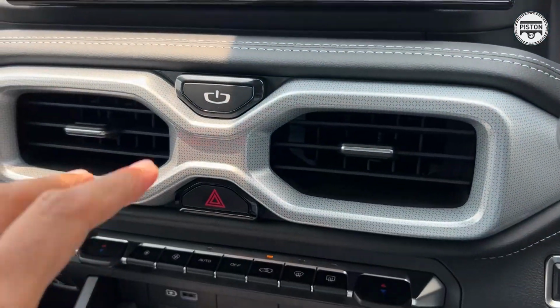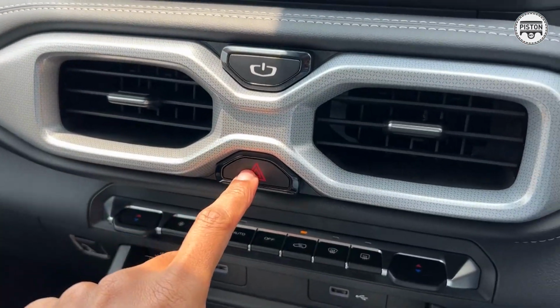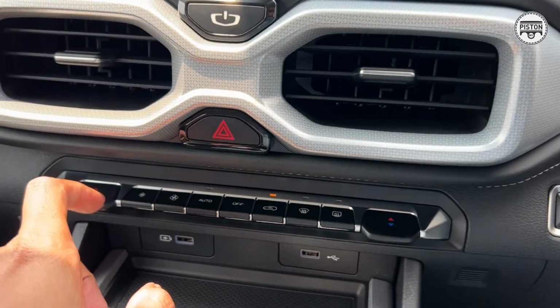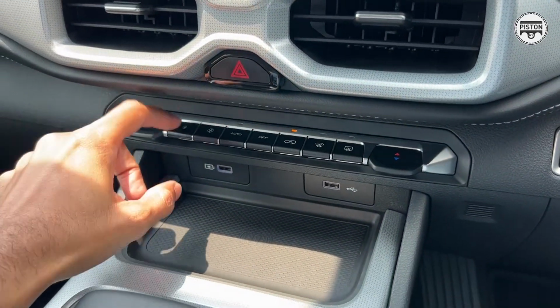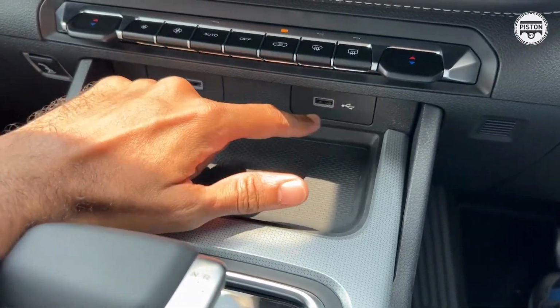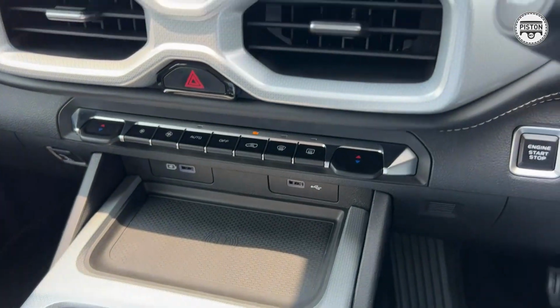And then further down, this is basically your on-off button, and then this is your emergency braking, emergency signal buttons, and then these buttons over here feel high quality, feel premium. It's not hollow, which I really like. You get 2 Type A USB slots there, and you get a wireless charge pad here.